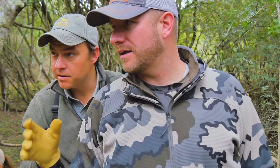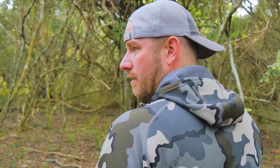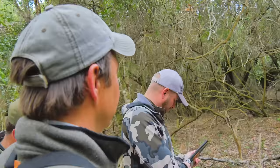The gun must be off safety, because when he hits that gap, he's like a Formula One car out of the blocks. Okay. Here they go. Let's go down. Let's do this.